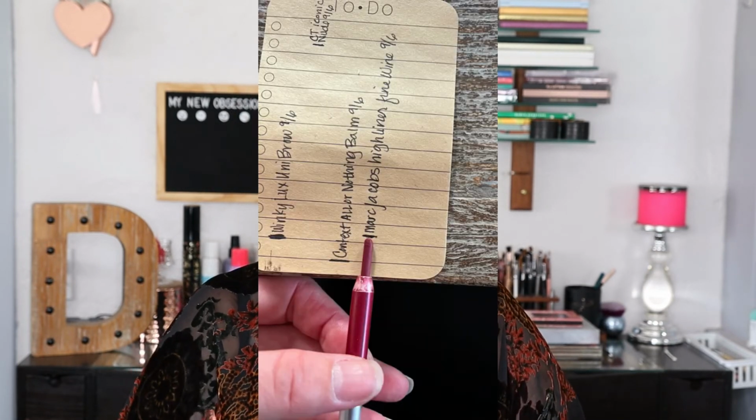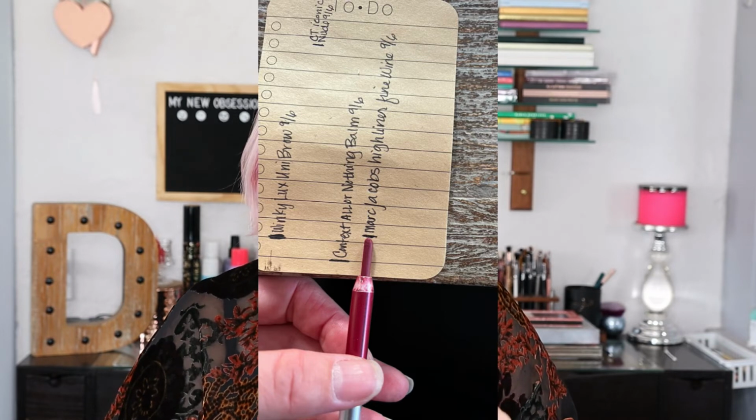It's kind of like a burgundy red. This is where it sits. It is retractable, so you can push it back down in there. His fine liners are not retractable, but his highliners are. I don't even know if you can still get these. I mean, Marc Jacobs Beauty is such a mystery to me right now. I love these eyeliners. They are so good.